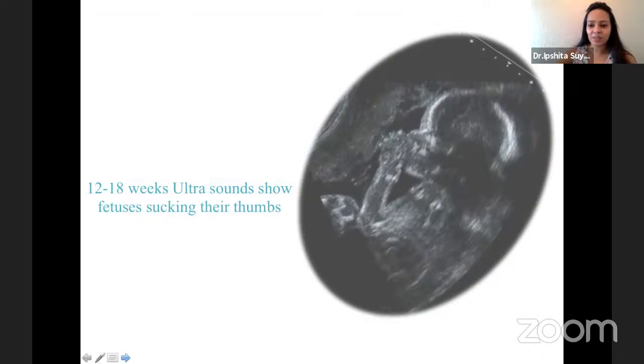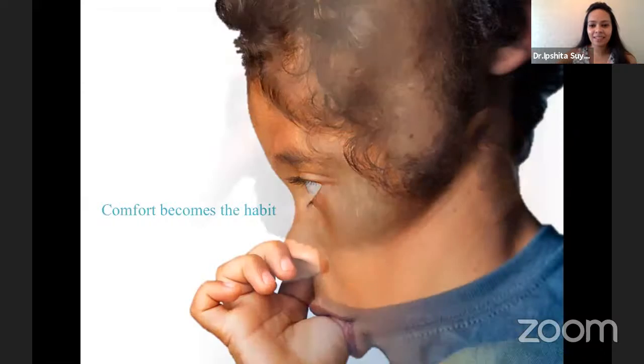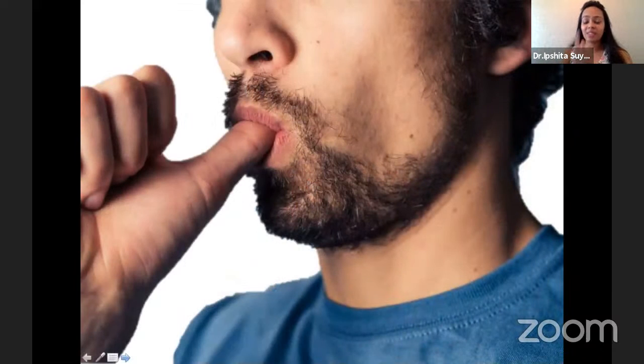It is a natural rooting reflex where the child puts their thumb or any finger in their mouth and will suck on it. It helps them feel secure and comforts them when they're not sure of what's happening. But when the comfort becomes a habit, it can be a big issue if such a big baby has a thumb in their mouth. Children who have a thumb sucking habit have been seen to have low self-esteem, developmental delays and awkward faces.